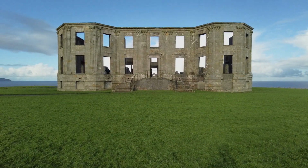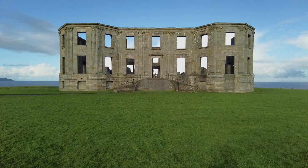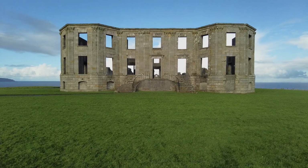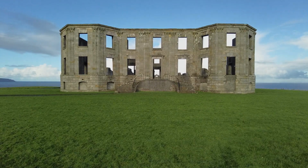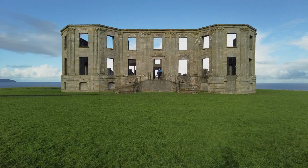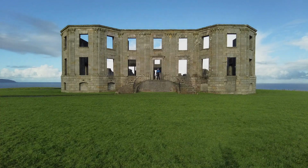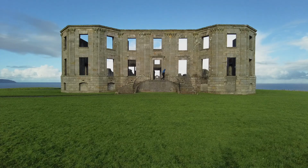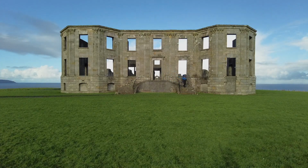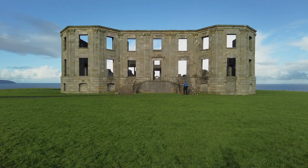This is a view of the Downhill Mansion that was built on this estate by the Earl Bishop. And apparently it was started in 1775, although it probably went through several architects and a number of years for it to be built. It's quite an elaborate stone building. No roof left on it, but there are some interior walls remaining.